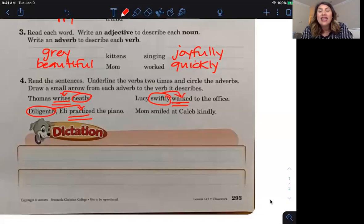All right. Mom smiled at Caleb kindly. What is the action here? What did mom do? She smiled like this. Mom smiled. Underline that twice. Kindly. How did she do it? She did it kindly.